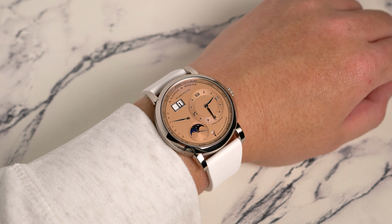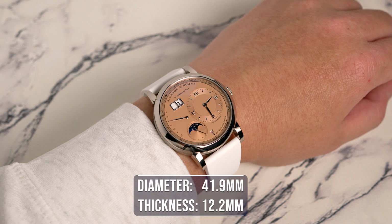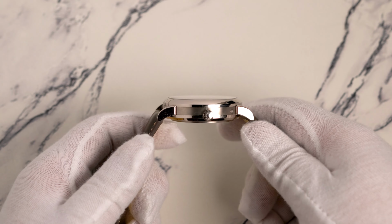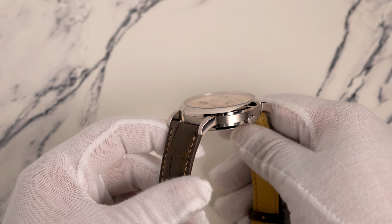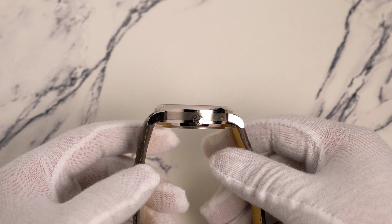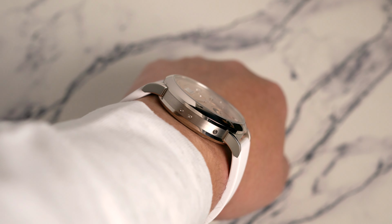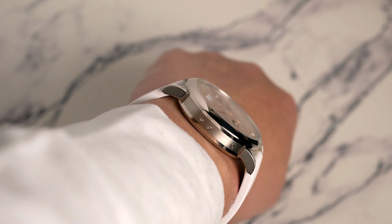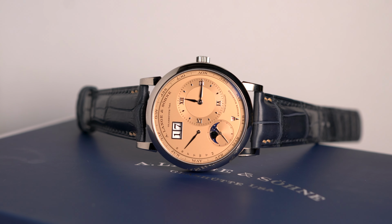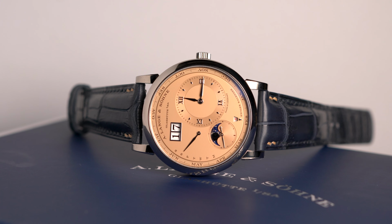In the grand scheme of things, the Lange 1 Perpetual isn't actually that big nor thick, weighing in at 41.9 mm by 12.2 mm. Yet, Lange's chunky case design and long lugs make the watch feel and wear much larger than the numbers suggest. The heft from the white gold also means that the watch is head-heavy and occasionally slides around on my wrist. While a deployant buckle would probably help balance the weight, the default is a pin buckle, which I do question at this sort of price range.